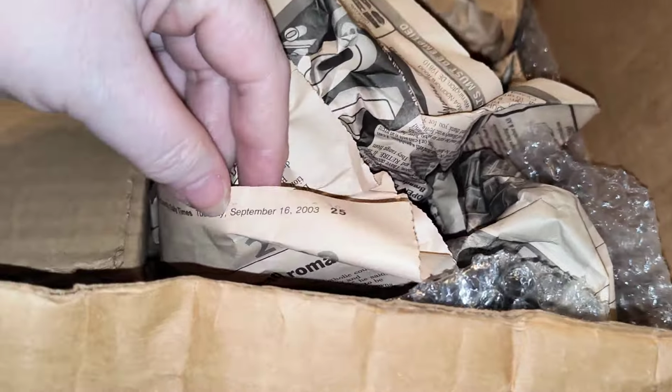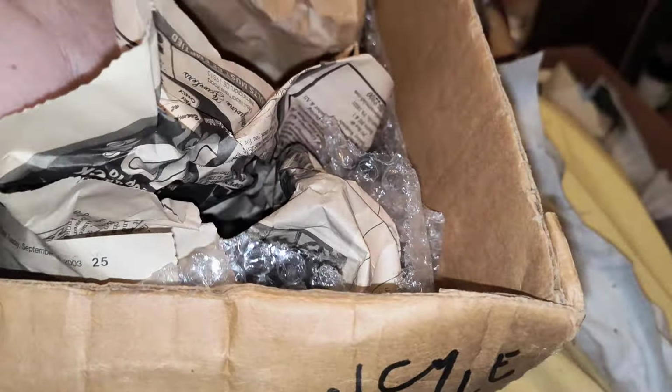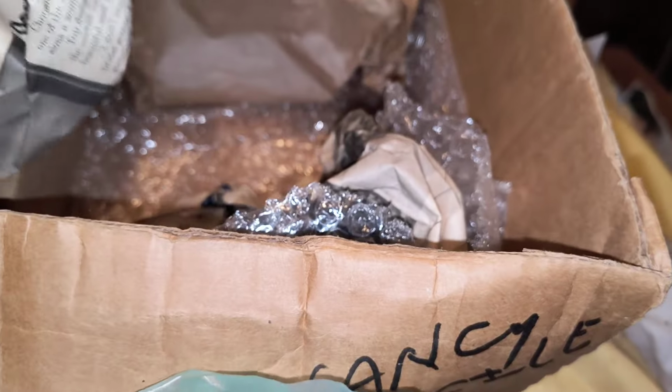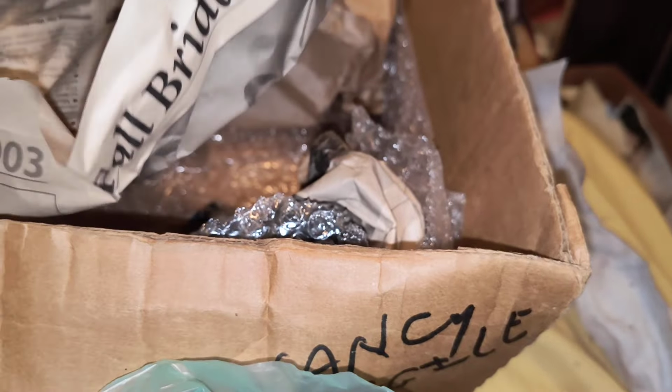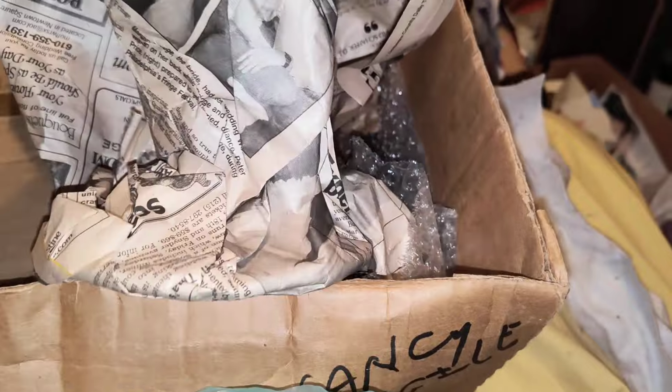What else? When was this put in here? Oh, September 2003. So this stuff's been packed away for 20 years. This is heavy, whatever it is.